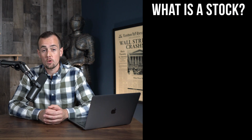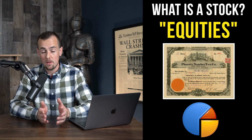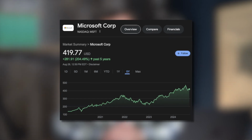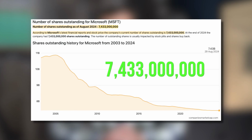Before you go out and buy a stock, it's important to understand what a stock actually is. Stocks, also referred to as equities, are financial instruments that represent a fractional piece of ownership in a real company. When you buy a stock, you purchase shares, and each company out there has a set number of shares that exist, and this is referred to as the shares outstanding. For example, if you wanted to invest in Microsoft stock, there are currently a total of 7,433,000,000 shares outstanding. The value of each one of these shares changes all day long during market hours, and this is based on people buying and selling the shares.